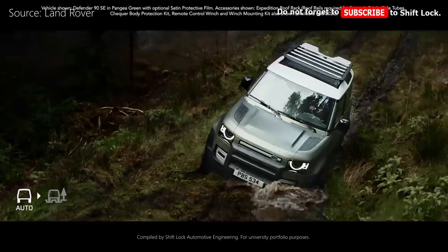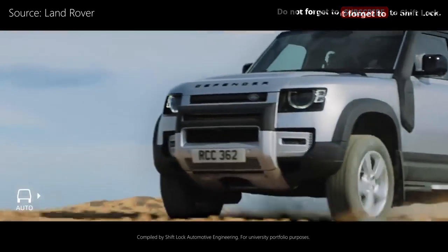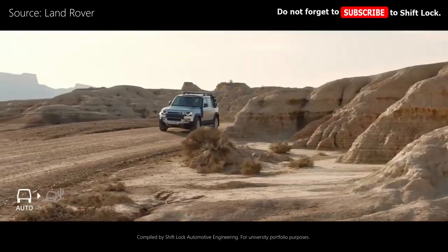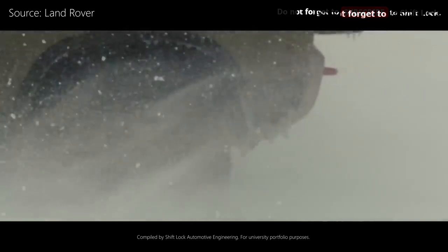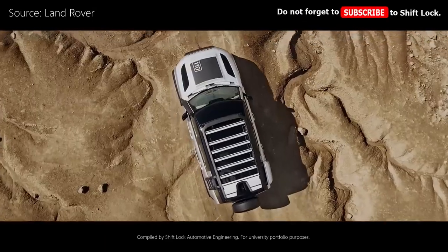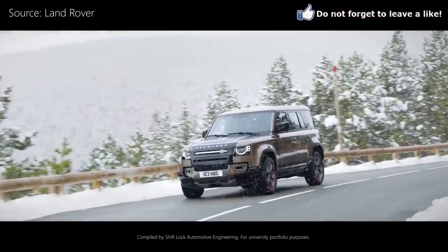Whilst Terrain Response 2 gives you the option to activate an automatic mode that analyzes the driving conditions and then chooses the most suitable terrain program. Electronic active differential ensures power is transmitted to the wheels with the most available grip. So when you're off-road, you'll find the system lessens wheel slip. Whilst on-road, it aids cornering.